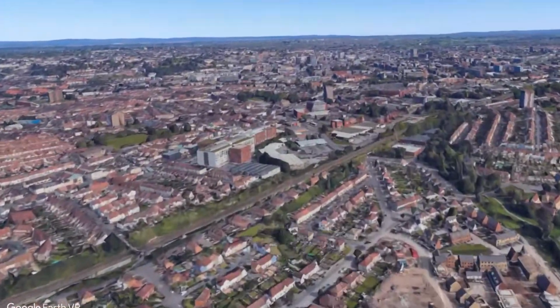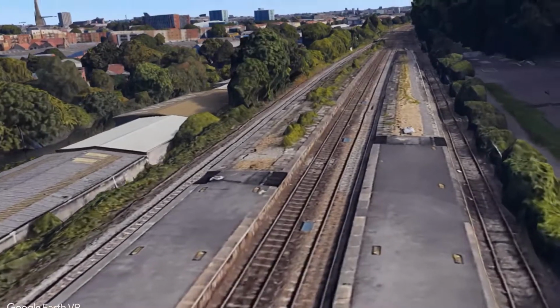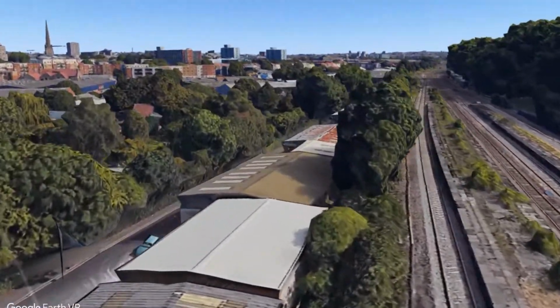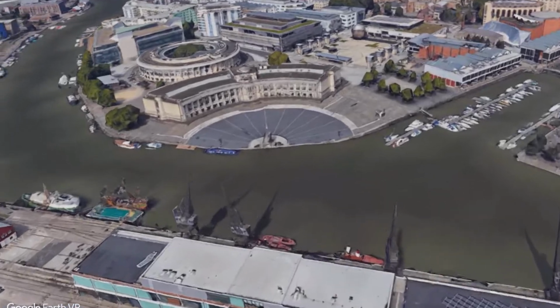There is a station here as well. Oh, just follow the railway. Yeah, we can. Is there a station here? Yes, there is. Can we get on it? No. Okay. So that's one of the older stations. I want to go into town, though. There we are. This is the M shed.